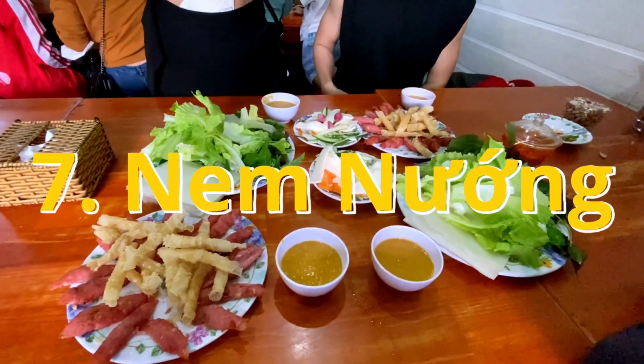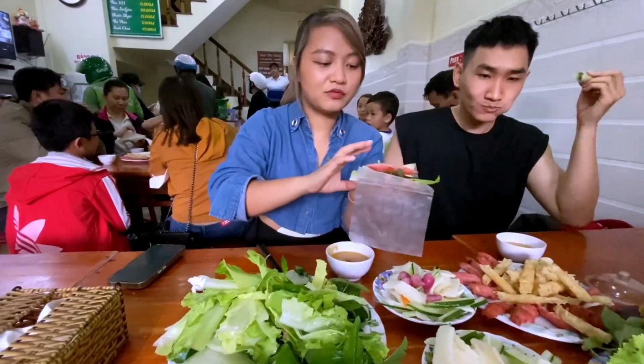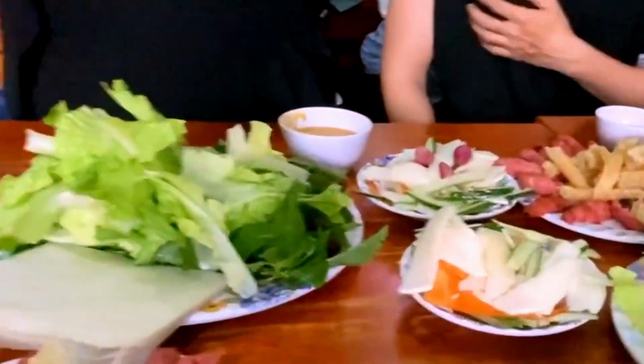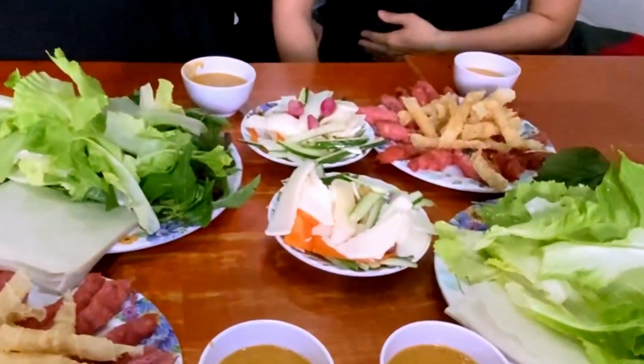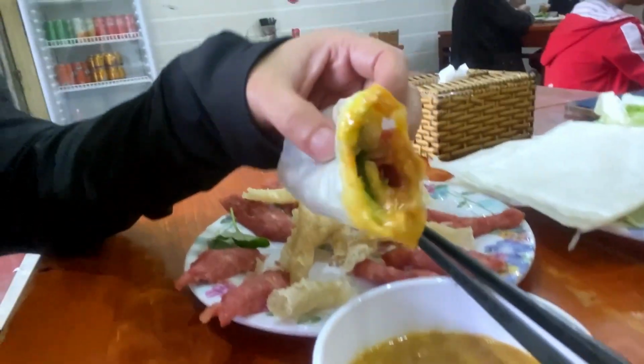Nướng is a grilled pork sausage or grilled meatball, sometimes served with noodles, rice, or wrapped in rice paper. We tried it while visiting the mountain province of Đà Lạt, and it came with a whole bunch of fresh and pickled vegetables, some rice paper, and a variety of dipping sauces and toppings.